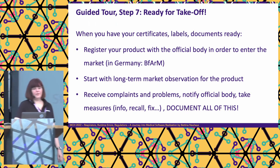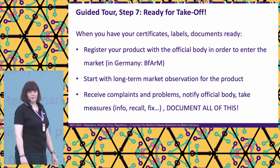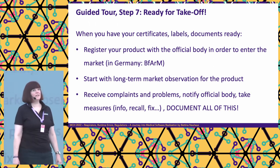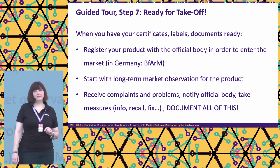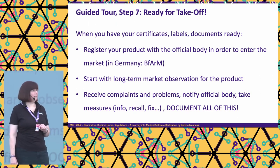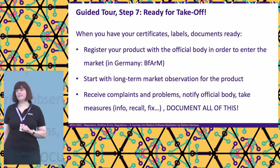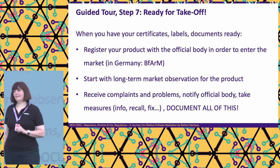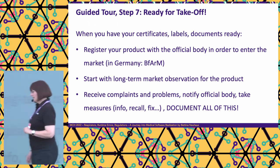And then you have to start with a long-term market observation. What does that mean? Of course, you have to watch what happens with your product, and you have to have all the processes in line to receive complaints, failures, and so on, and call back the products. But you also have to constantly take a look at other products on the market. Are there new procedures, or are there findings in other products that might apply to yours as well? You are obliged to do so, and if you learn something that might have an influence on your product, you have to check and maybe apply some changes. So you can't just sell it like a normal product and wait for complaints. You have to actively monitor the market and take measures if something shows up.